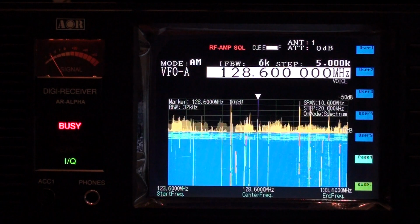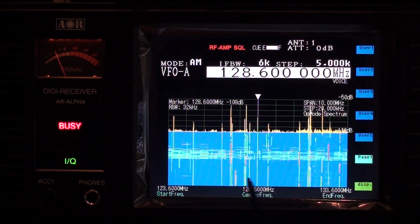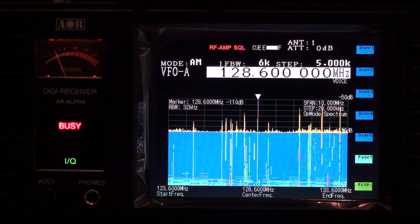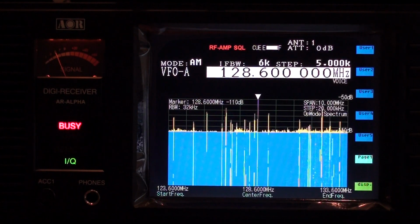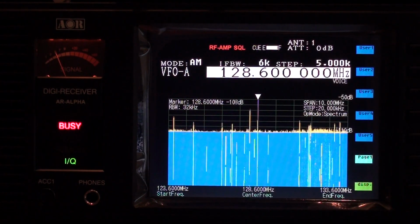QNH 1026. There's an example there of some more blocking. There were about 3 or 4 signals that appeared relatively strong within the 10 meg window, enough to completely block the receiver. Again, the signals aren't massively strong. A commercial grade receiver should easily be able to accept signals of this level.